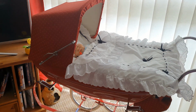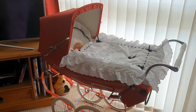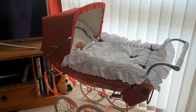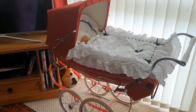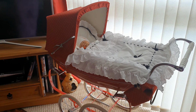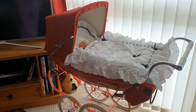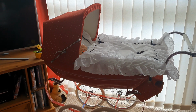It doesn't really fit anywhere else. In the last flat we had a larger living room, and it was more of a square shape, so I could actually put it in a corner of the room and it looked nice. But in this flat it has to go in the bedroom because my bedroom's probably the biggest room in the flat, but that's fine, nobody minds and it looks nice.